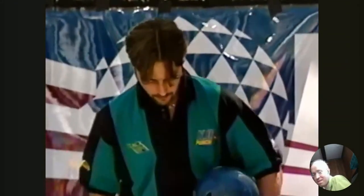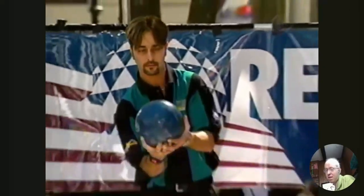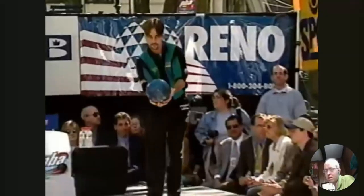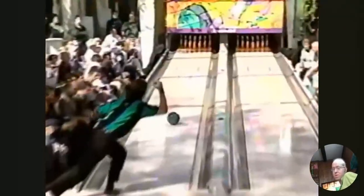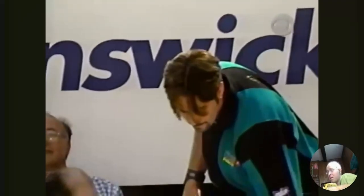Advancing from the shootout round, will take him on. Mark Mosayebi, first frame in the championship match. And important to get off to a good start. This is the lane that was a little easier for the right-handed bowlers, for Rudy Kazamakis in the last game, but it's a solid 10 for Mark Mosayebi.